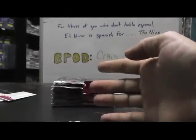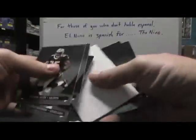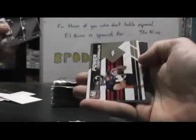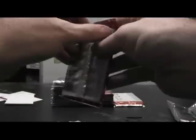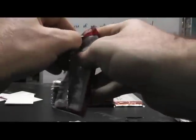DeMarco Murray, $9.99. Just base. Tim Tebow, insert. Clyde Gates, $9.99. Wasn't super fat. I think you got one of those book cards. Yeah, you did.